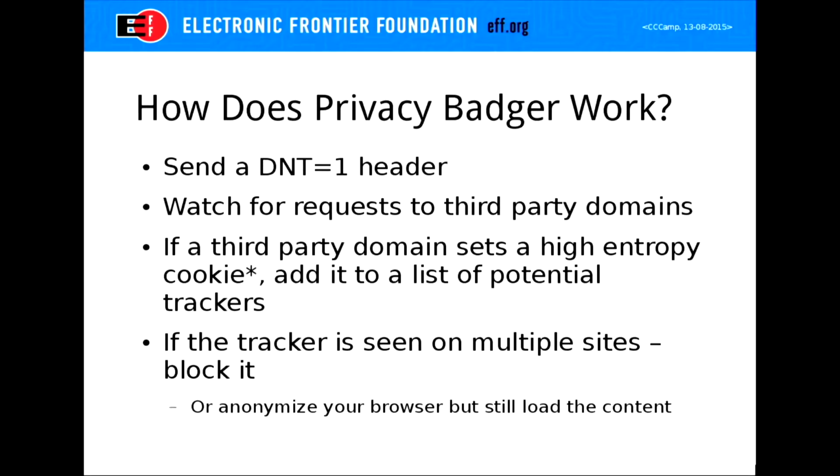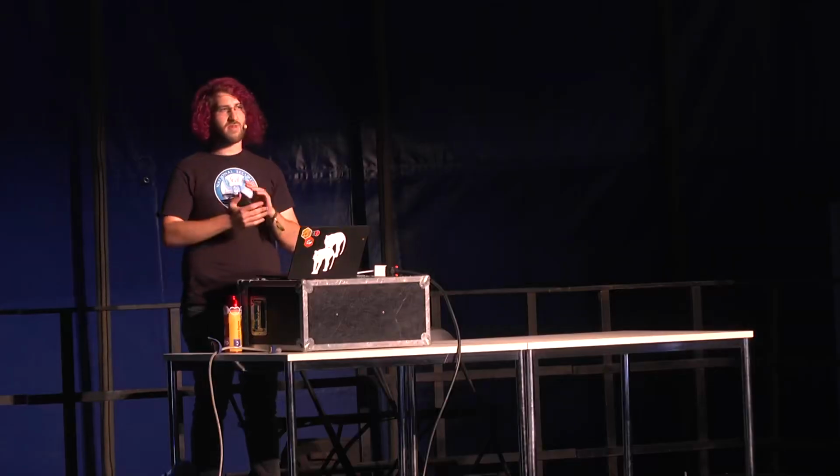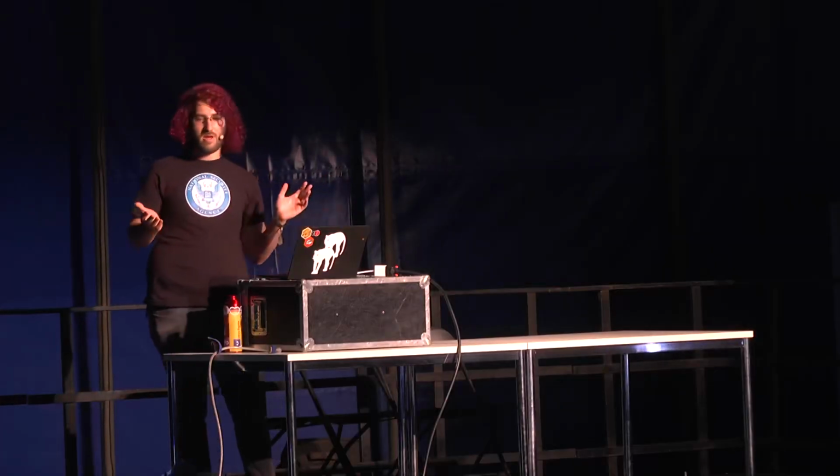So how it works is it has your browser send this do not track header along with all of your requests. And then it watches and sees what third parties you're loading on a given site. If that third party is doing something to try to track you, we'll add it to a list, and if we see it across multiple first-party domains, we'll block it.